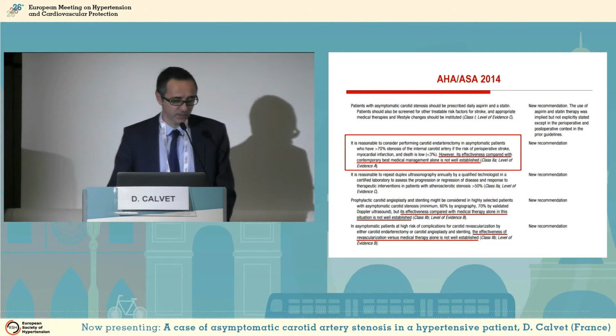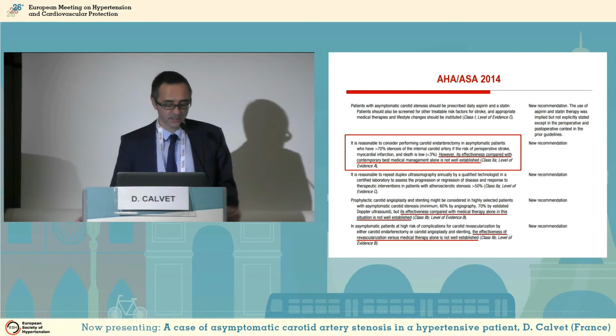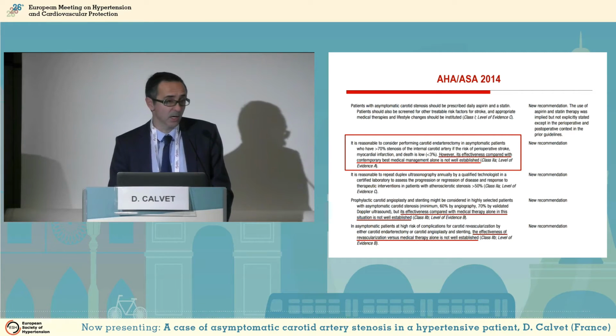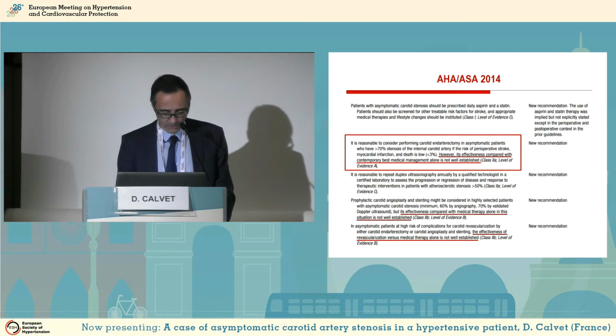So we have to discuss revascularization, and maybe have a look at the guidelines. Let me just read the guidelines on revascularization. It is reasonable to consider performing a carotid endarterectomy in asymptomatic patients who have a 50% or more stenosis of the internal carotid artery. That's exactly what we are doing. If the risk of perioperative stroke, myocardial infarction, and death is low, below 3%, of course, however, its effectiveness compared with contemporary best medical management alone is not well established. Yes, it's not well established, but not established at all. That's really the current concern.